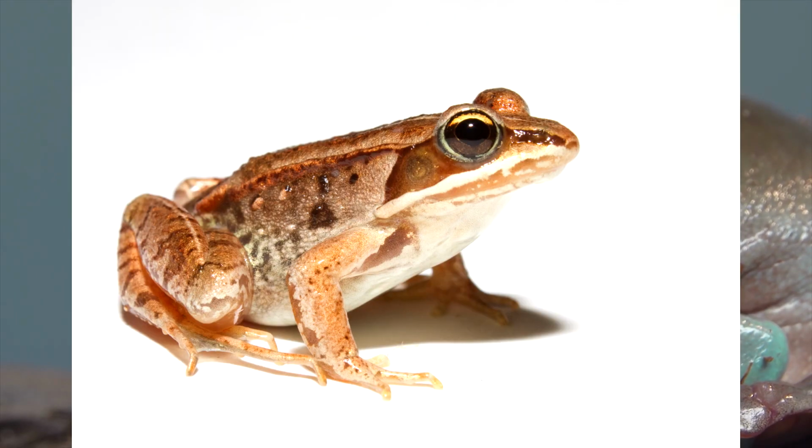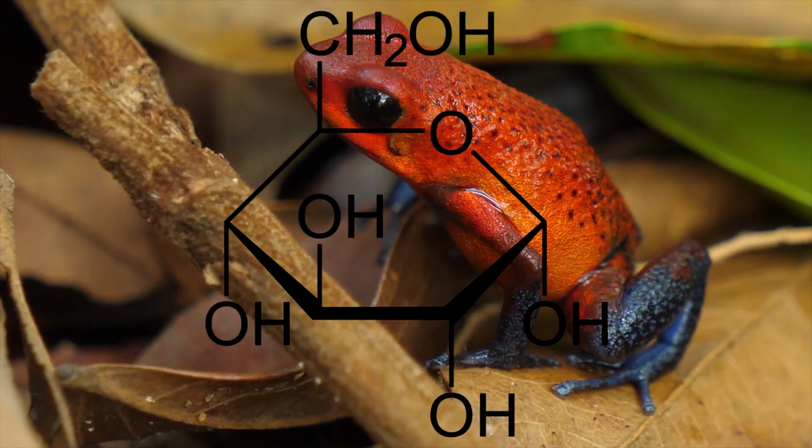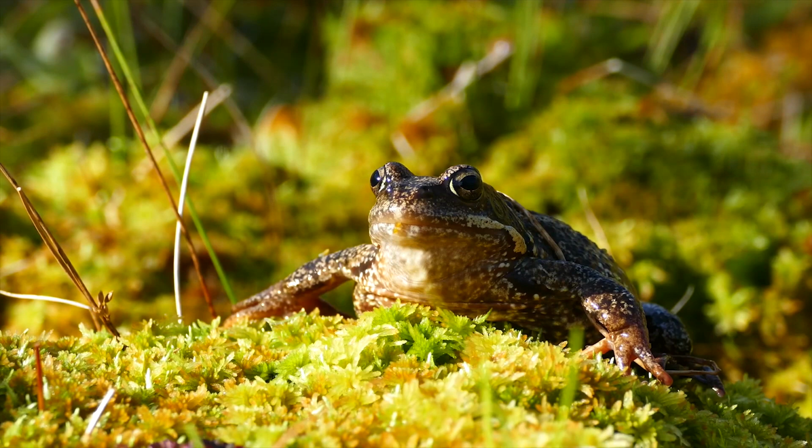The wood frog can live north of the Arctic Circle, surviving with 65% of its body frozen. It uses glucose in the blood as antifreeze that concentrates in vital organs, protecting them from damage while the rest of its body freezes.